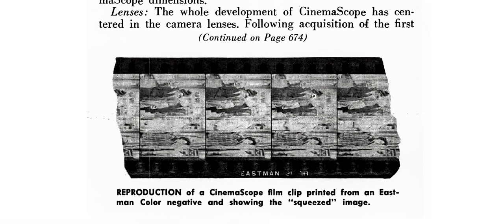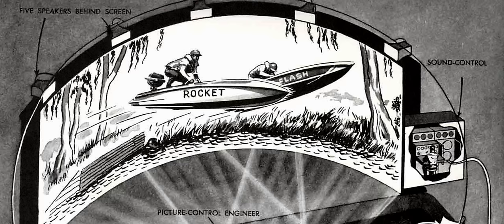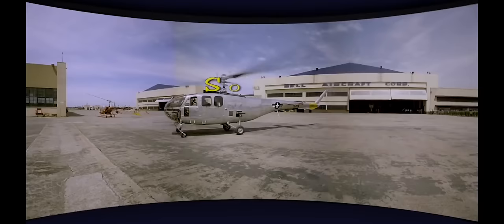CinemaScope was the introduction of anamorphic lenses used when shooting on 35mm film, which allowed you to squeeze a widescreen image into an almost square 35mm film frame. Cinerama used three projectors running in unison to show a massive image in special theaters with curved screens. And this is Cinerama.